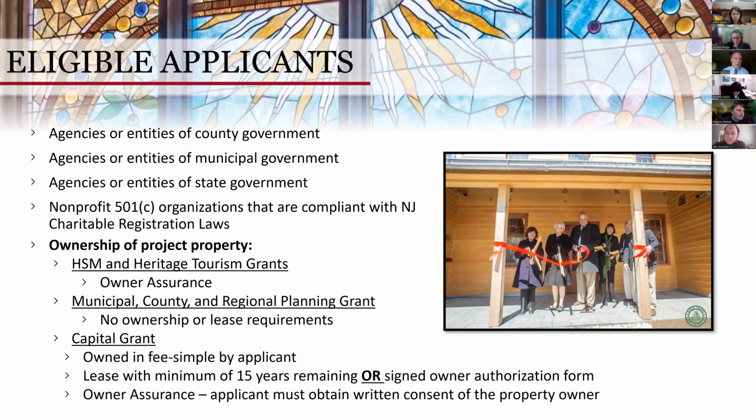For our capital grants, if the applicant does not own the property outright or in fee simple, they must show that they have a long-term lease with a minimum of 15 years remaining at the time of application. In the event you do not have a long-term lease, you can pursue a signed owner authorization form. However, that option will come with a caveat.